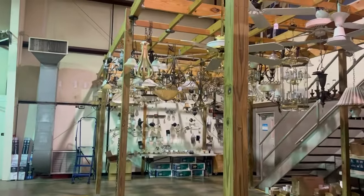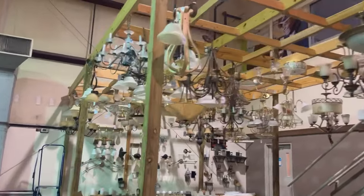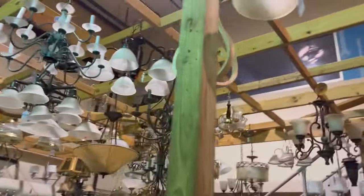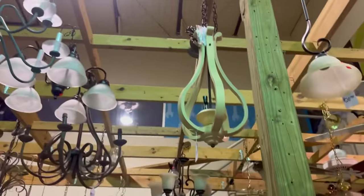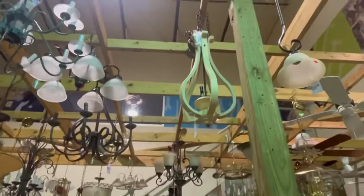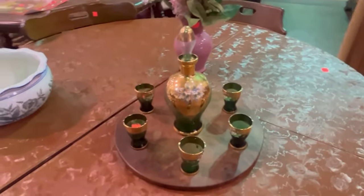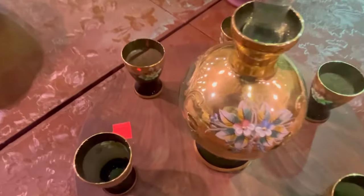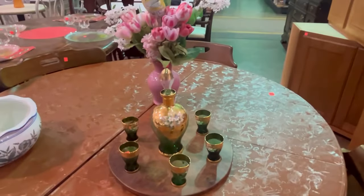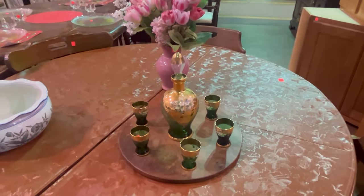Look at all the lamps. Oh my God. Look at this one. Oh, I like that one. That is really pretty. Isn't this pretty? Look at that. Let's see what they want for that. Does that say $120, y'all? I don't think it's worth that. Well, it's Bohemian. Yeah, that's a lot of money.